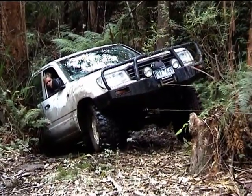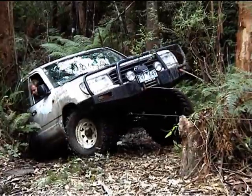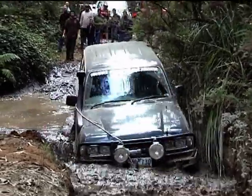Left hand down, mate. It's the only way he's going to get out of this. You're a weak step, mate. Oh, maybe not. Each vehicle coming through this bog hole will have to winch no matter what.